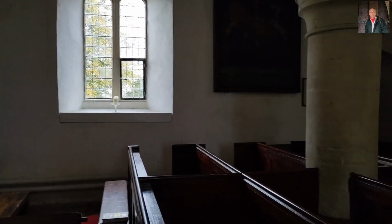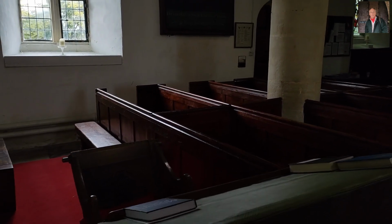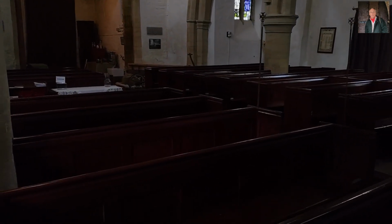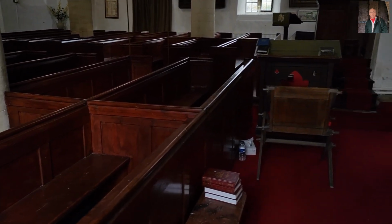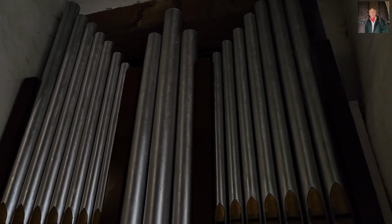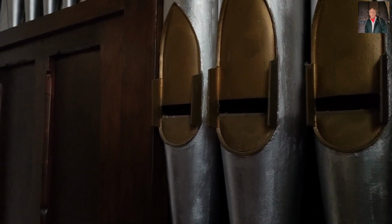If you also notice, these pews have been segmented, if that's the right word. But they're in sort of kind of box pew, which is, again, rather unusual, really, to see it like that. Box pews we've seen before. I wanted to show you the rest of the pipes of the organ. They're all looking in really good shape.